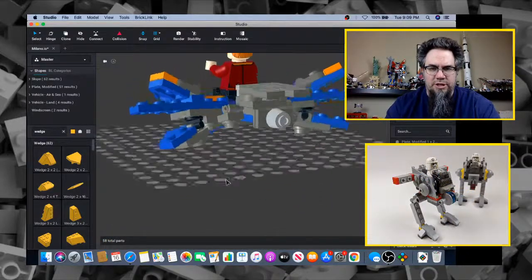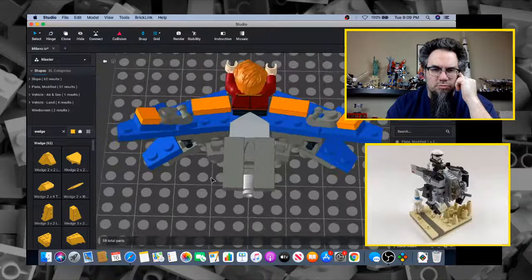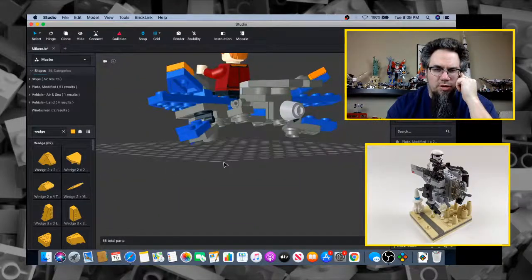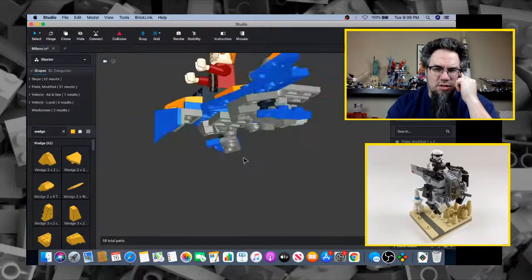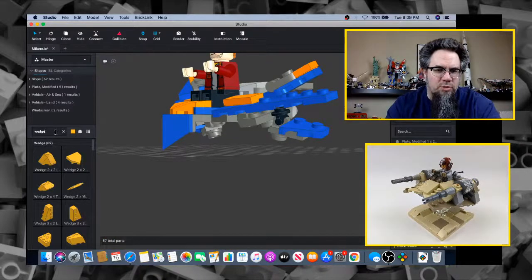I would like to get these fins in here somehow, but I can't. I have an idea. All right, well, let's try this. It's going to be janky, but we'll give it a shot.